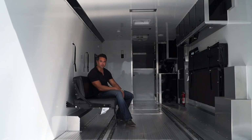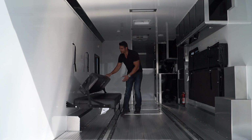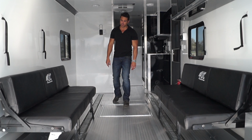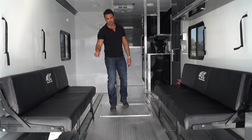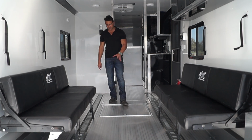Here's what the fold-over sleeper sofa looks like in the sofa position, and to get to the sleeper position, we just simply roll this over again. Here's what those sleeper sofas look like in the sofa position. Makes for a nice sitting area so you can get out of the elements, whether it's raining or it's super hot outside. The flooring, again, extruded aluminum.